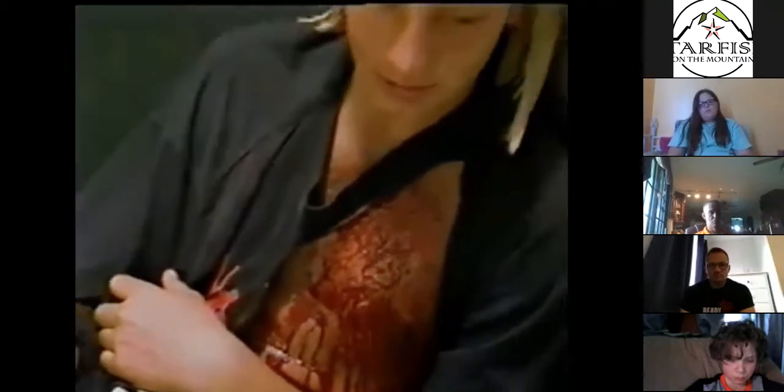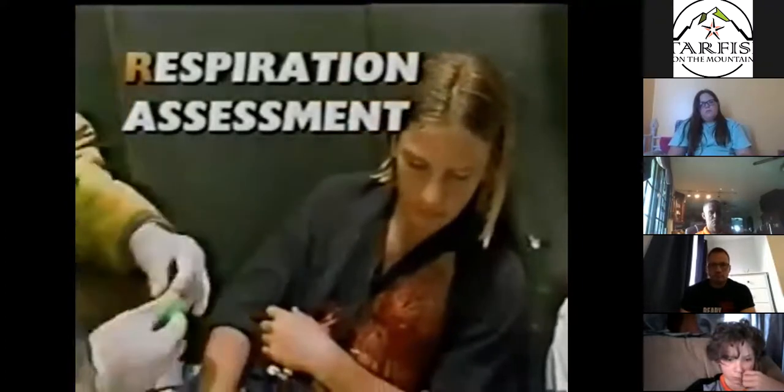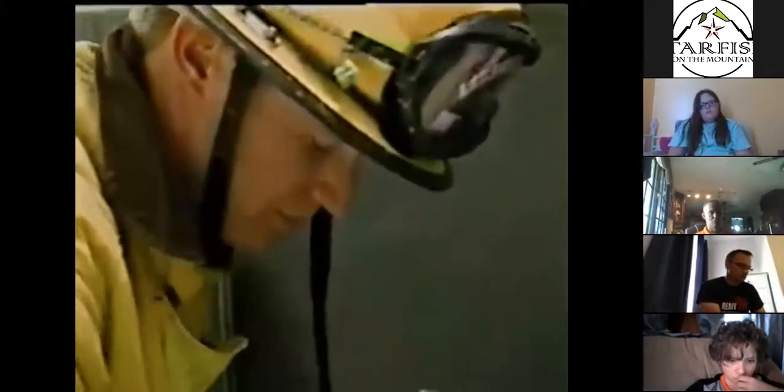Although you won't take time to actually count respirations, you can become skilled in visual assessment by watching others simulate rapid breathing. With practice, you will be able to easily differentiate between a person who is breathing faster than 30 respirations per minute and one who is breathing at a normal rate.